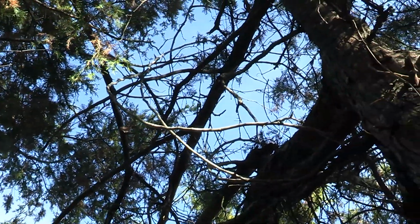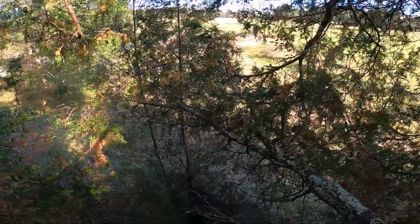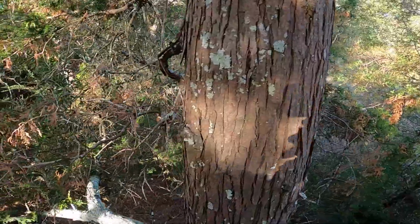I've got 3 white cedars, this really thick cover, and I've got just a couple of shooting lanes trimmed out of this thing. If you're looking at this from the outside, you can't even tell there's a stand in here. When you've got plenty of cover around your stand like this, it makes it a lot easier to get set up when those deer are coming in, get in position to shoot.